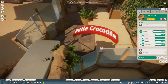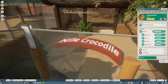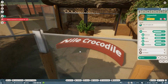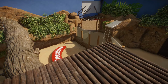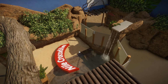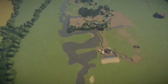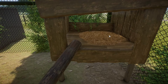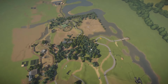And over here is an area for the Nile crocodile. So, yeah, I can also have some water, which looks like this. And I got that little waterfall. A very, very janky waterfall, which I quite like. I do have hay. I think the problem with the shelter isn't so much the fact that there is hay in there, but it's too small. The reptile house is quite small, but gharials do move around in it a little.